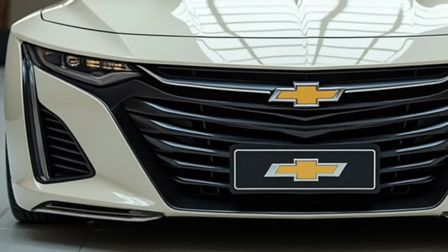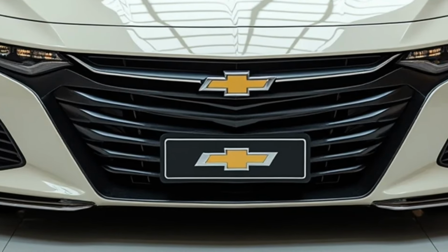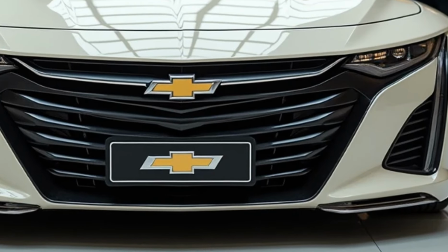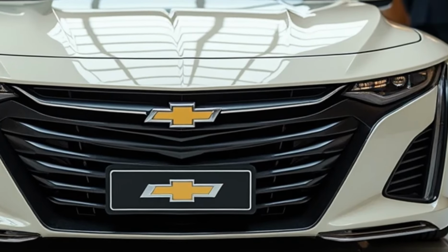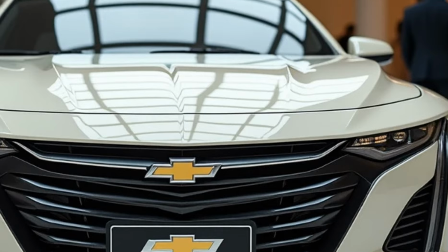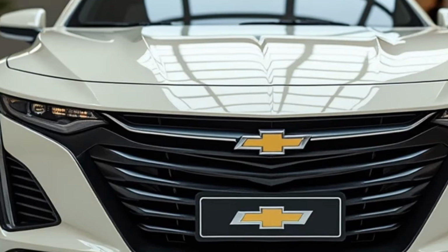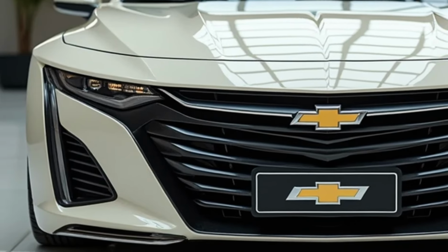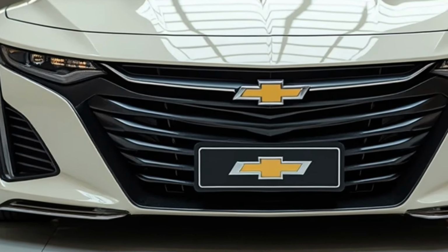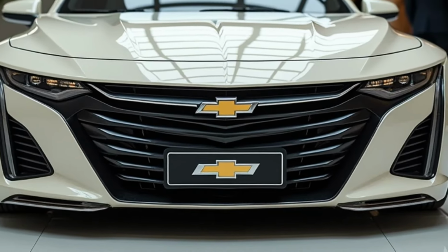Moving inside, the interior of the 2025 Malibu has received significant upgrades. Chevrolet has clearly aimed for a more upscale and tech-focused cabin. The new model is spacious and provides comfortable seating for all passengers, with high-quality materials used throughout. Chevy has incorporated soft-touch surfaces and premium upholstery, giving the Malibu an almost luxurious feel. The layout is designed with the driver in mind, making it easy to control everything while on the go.